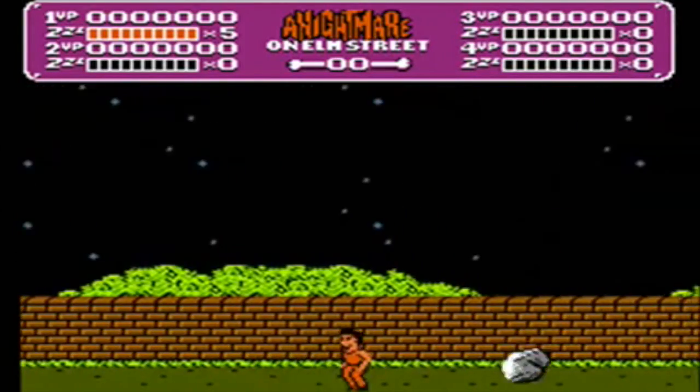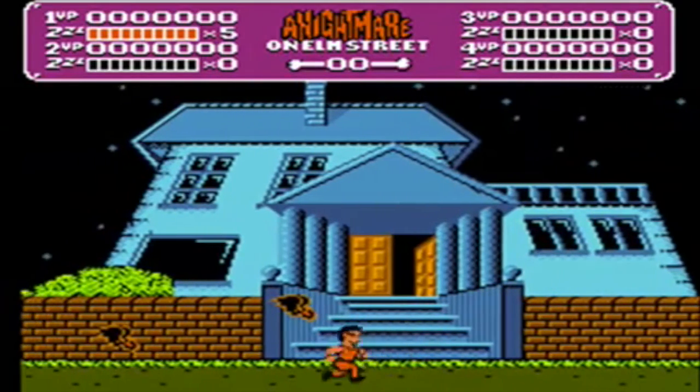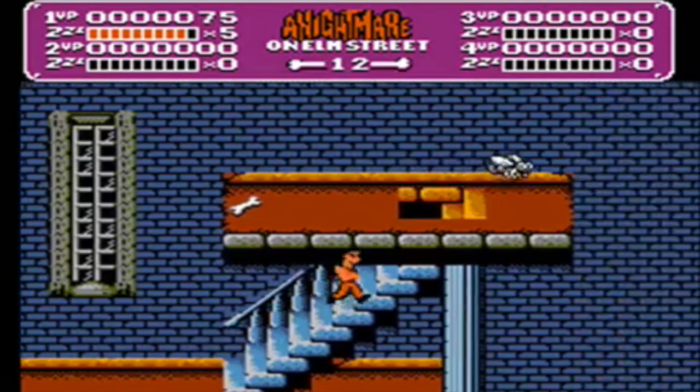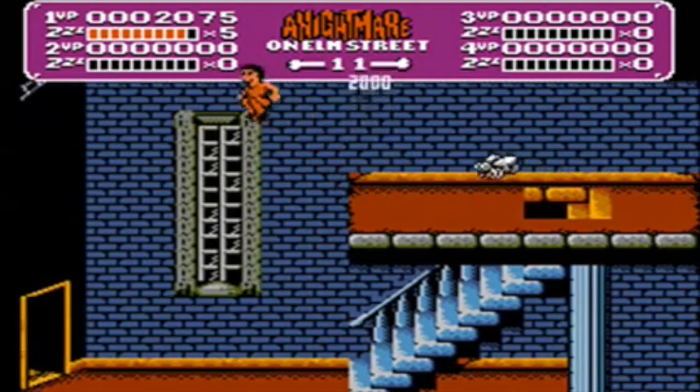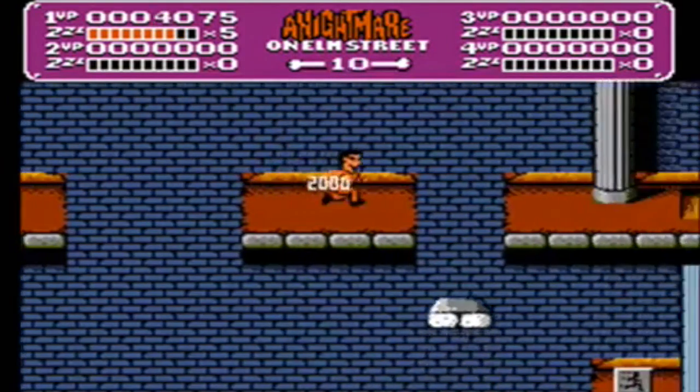So as I said, this game is released by LJN, but actually created by the great brand Rare. Okay, so the plot of this game is based around some spooky happenings in the night on Elm Street, and the idea is to travel different levels collecting Freddy's bones.